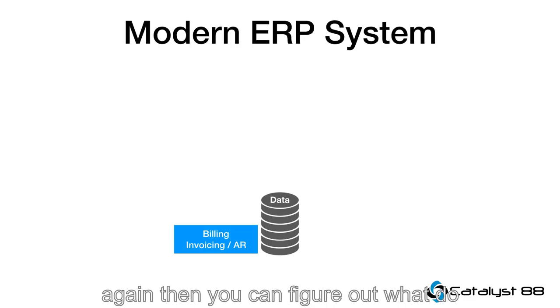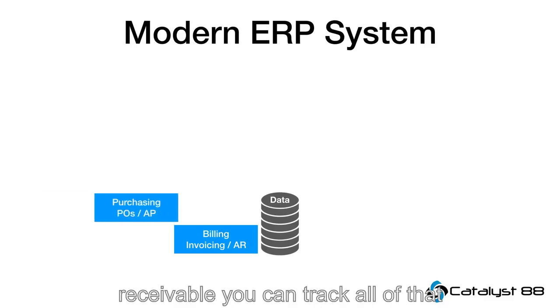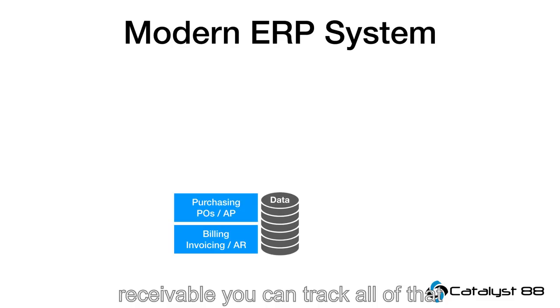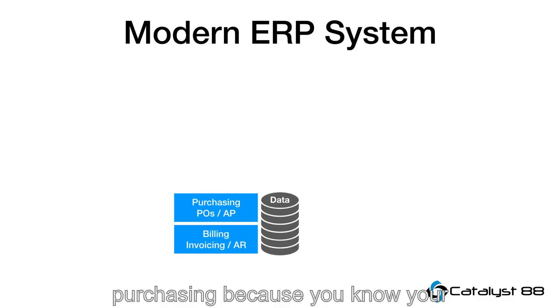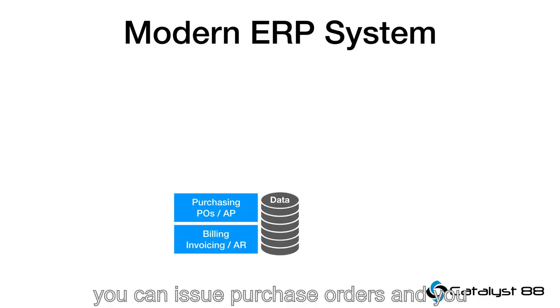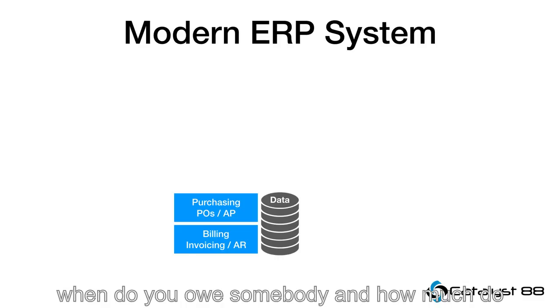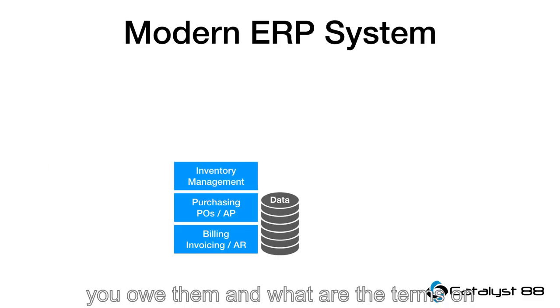what do you bill someone? Have they paid you yet, right? Are they in your accounts receivable? You can track all of that information. You can do all of your purchasing because you know your products and you know your vendors, and you can issue purchase orders, and you can control your accounts payable and when do you owe somebody, and how much do you owe them, and what are the terms on that purchase order.